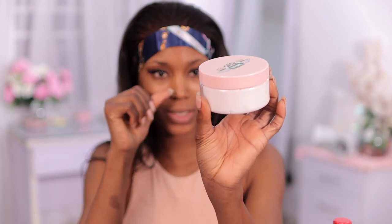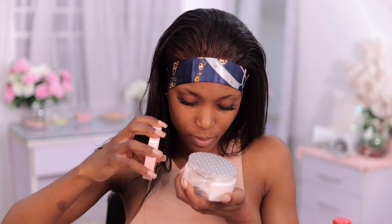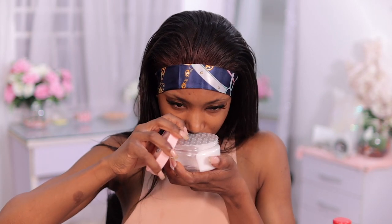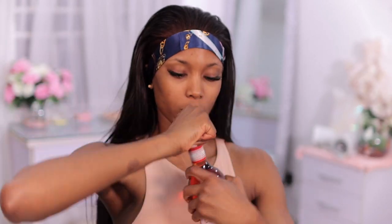Oh, so this is what the body butter looks like. I want to see what it smells like. Oh, it smells so sweet, like coconut mixed with vanilla. I love it. I'm gonna keep this aside. Let me just use this to moisturize my hands. So I have my bottle of wine here. Let me just pour this up.